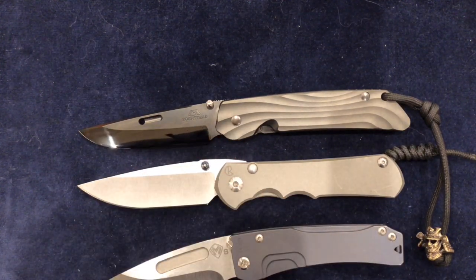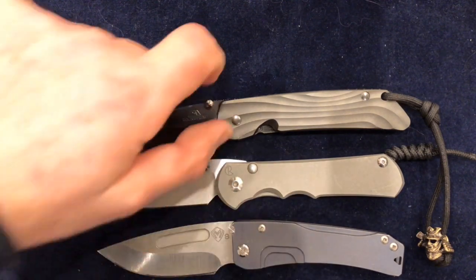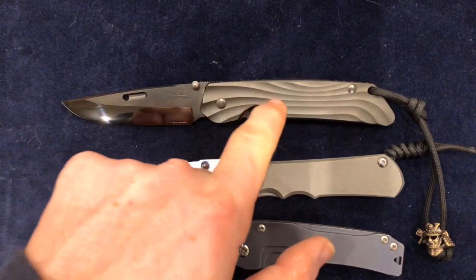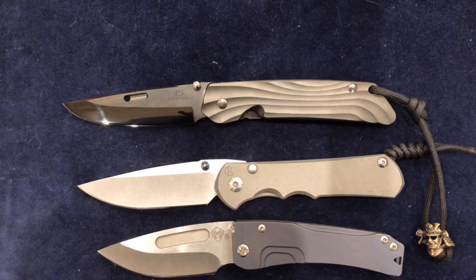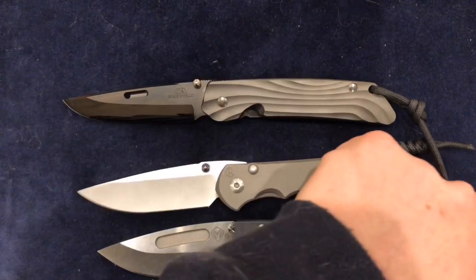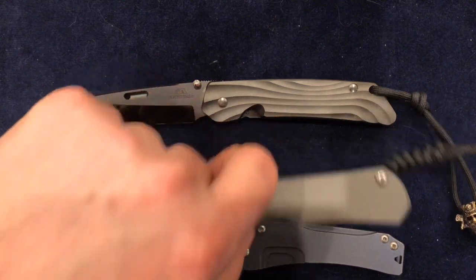Now, in terms of the looks of the handles, if this were a competition, the Rockstead wins hands down, just because it's the one where somebody has spent the most time and energy making it look pretty. The Insingo looks the most workmanlike.